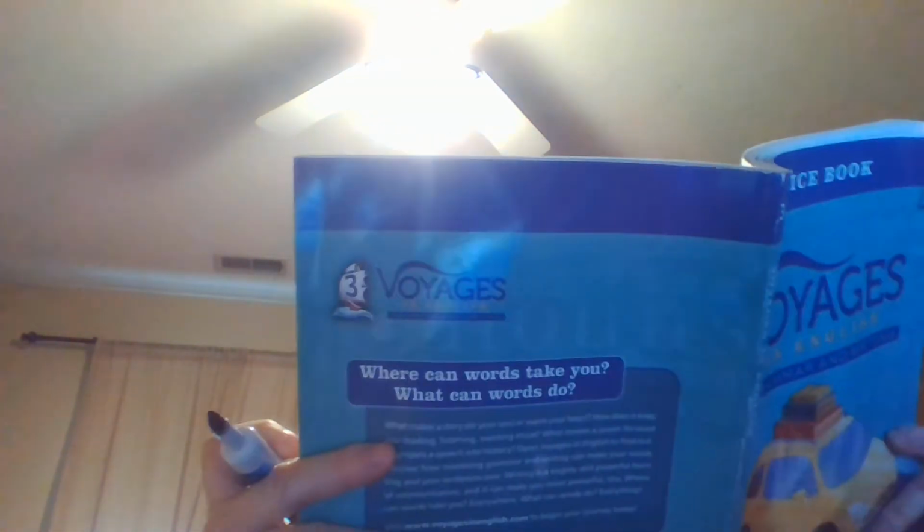Back on page 89, lesson 6.6, and our sentence is, the cleaner room is mine. The cleaner room is mine. Number 1, 2, 3. Is our subject singular or plural? The one word that the whole sentence is talking about is room, and room is singular. So let's write singular for number 1. Singular.